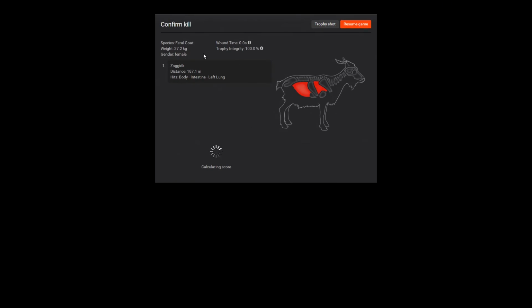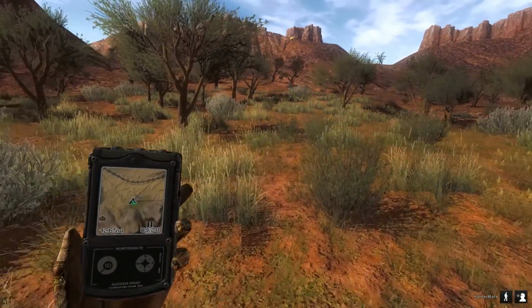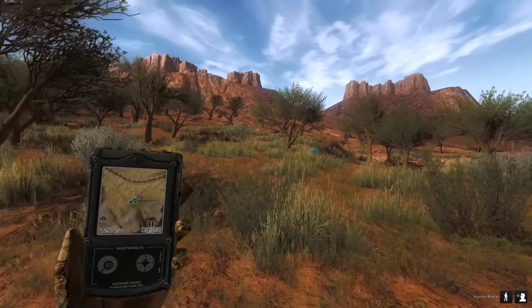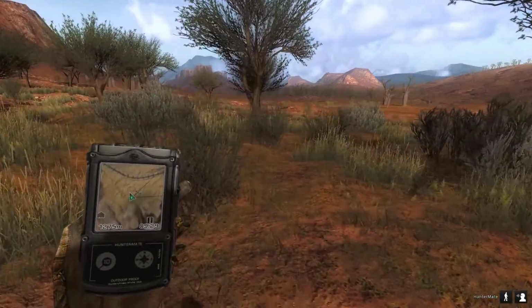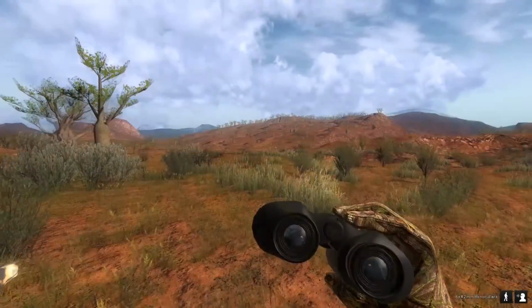Let's try to examine them. It's a female and weighing in at 37.2 kilos. As far as I know, there should be different variations of the fur colors, and there would also be rares, so there is at least something for the real trophy hunters to hunt as well. Now let's see if we can find another one.